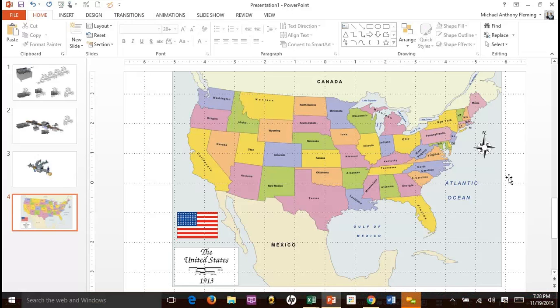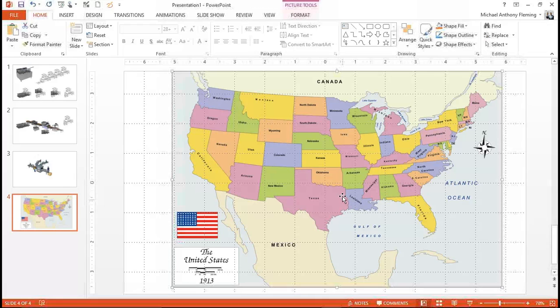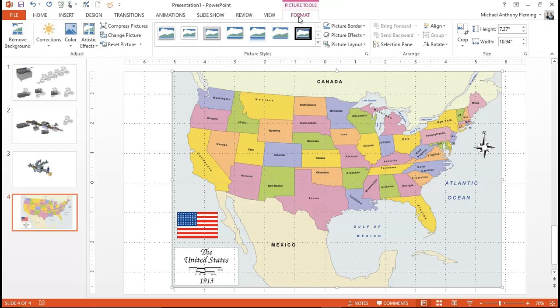Okay, so again, I've got this full image. I don't want this full image. I just want the continental United States, right? And so what I'm going to do is when I click on this image, watch what happens up here. I click on the image, and it adds a format picture. When I click on the format, the picture is selected. It gives me a different menu option across the top. The one that I love that I use a lot is the background.